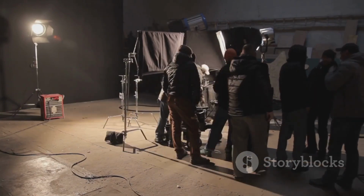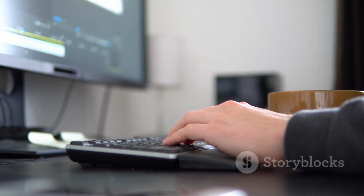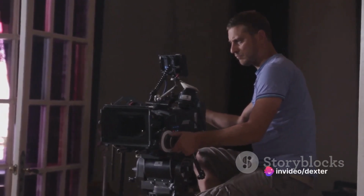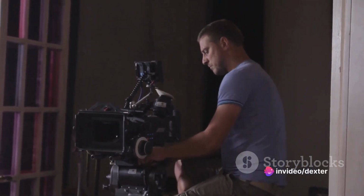And then there's script writing. This isn't just about the words that will be spoken in your video. It's also about planning the visuals, the sounds, and the timing. It's where you decide what you want to show and how you want to show it. Next, gathering resources. This could be anything from props and costumes to the right camera equipment and software. Making sure you have everything you need before you start shooting can save you a lot of time and stress later on.